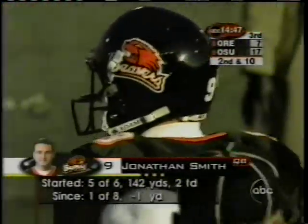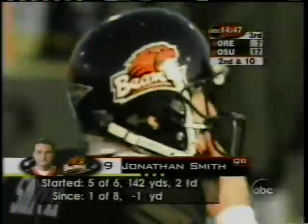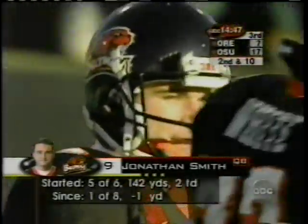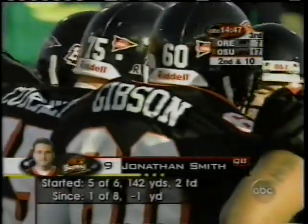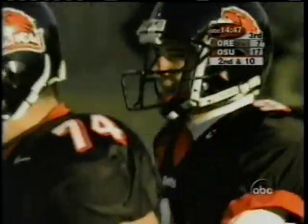But since then, Keith, he's 1 of 8 and minus 1 yard. He just has lost the rhythm. Ball is on the 15-yard line after that holding penalty. And that's where the Beavers are working from right now. Second down and 10.